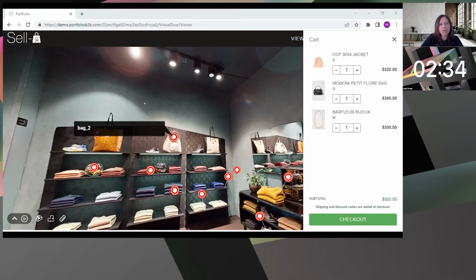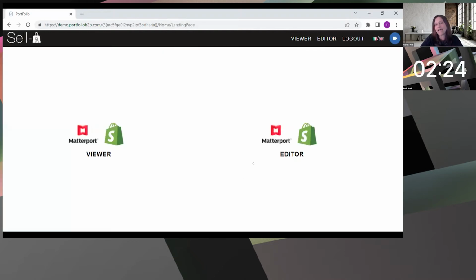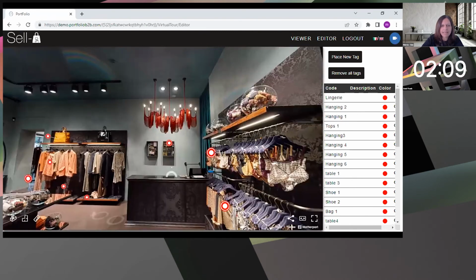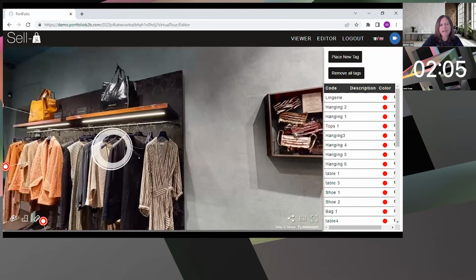Now, I wanted to take the time to show you guys how easy it is to link an item from your Shopify store to your Matter tag. So if we go into the editor function and we access the scan of the store, we can identify maybe a rack of clothing that doesn't have a Matter tag right now.